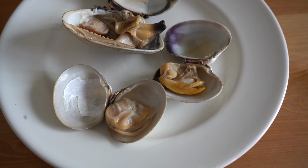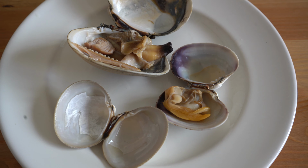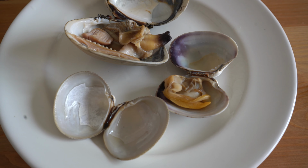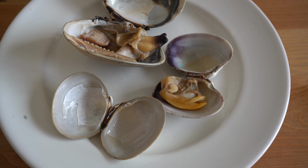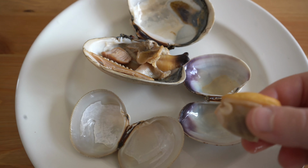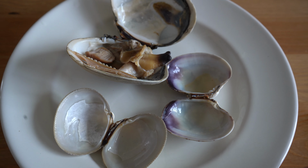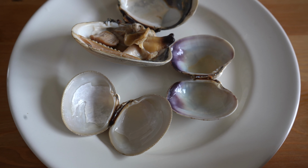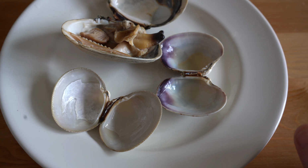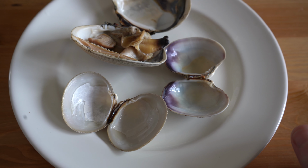All right, let's try the native littleneck. That's good. Salty, briny. Not too strong though. That was really nice. I like that better than the butter clam. And now the Manila clam. Pretty good too. I actually think the flavor on the Manila clam is a little stronger. The native littleneck flavor is a little more delicate.